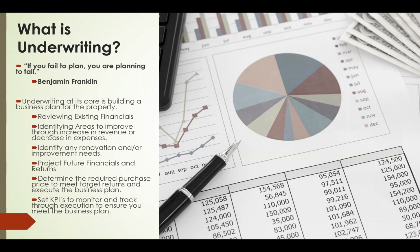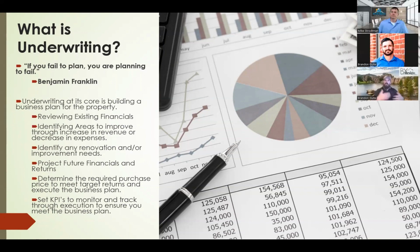You're going through, you're reviewing the existing financials of that property, the existing operations and the condition, identifying areas where you can improve that, either through increases in revenue, decreases in expenses, renovations, changing management, any of those types of things to really improve the property. And again, building out that business plan. And then through that business plan, projecting what those future financials and returns might be. From there, you really take that, and that's what you determine what the value of that property or that asset is to you to hit those target returns for your investors, for yourself, as you execute those business plans.